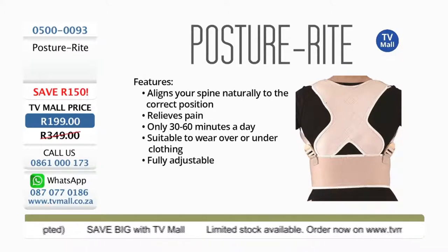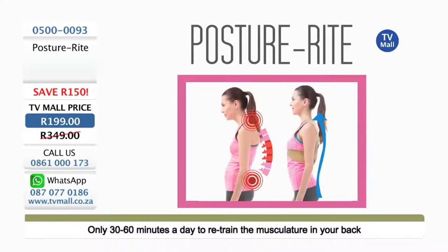And of course, you did mention that it's fully adjustable and it comes in two sizes. There's the small to medium and there's the large to extra large. So if you at home are considering getting this and are worried about the size, it comes in two sizes, a small to medium, which is size one, and large to extra large. But worry not, it is fully adjustable.